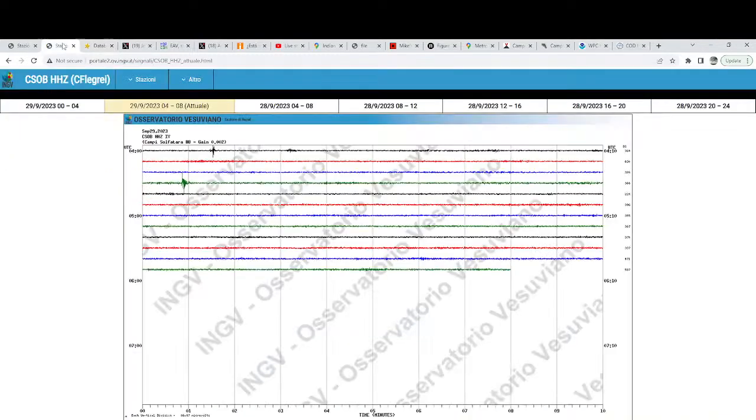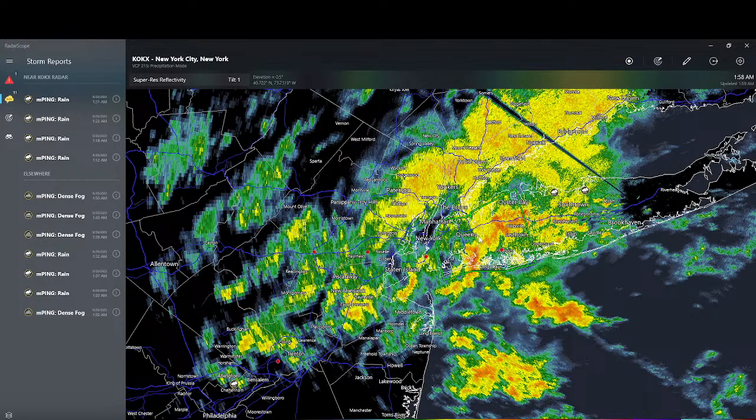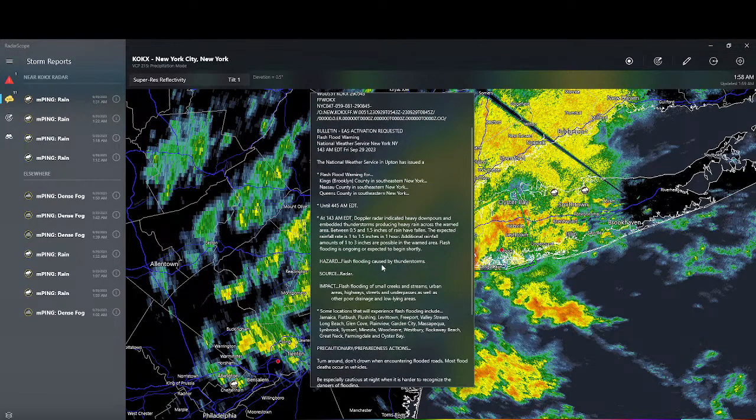Let's go to Camp Ophelia again. No earthquakes. Let's look at radar now in New York City. Flash flood warning. Look at that. They've issued a flash flood warning, or is that an urban small stream flood advisory? But no. I strongly believe that is a flash flood warning that they've issued. Yep. They've issued a flash flood warning as of 1:43.